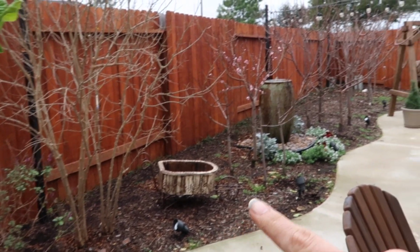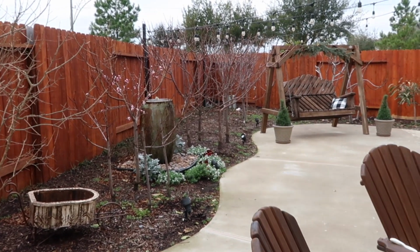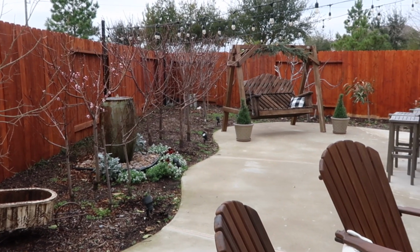I purchased all of my fruiting trees dormant from groworganic.com. Citrus you might want to buy locally, and again, this is the time to buy them.